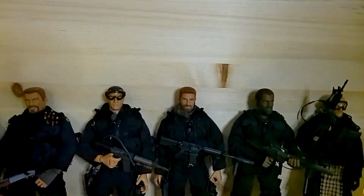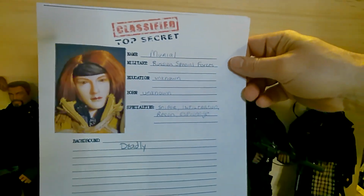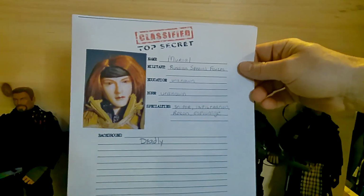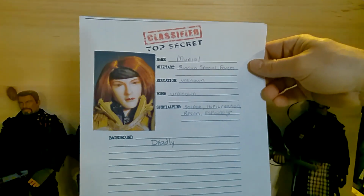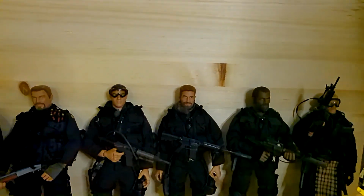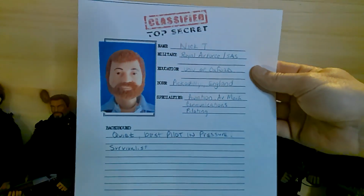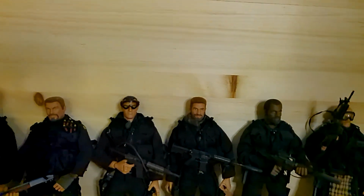Pete. This is Muriel. She's actually in this team, but I moved her out of the box because she's a very rare figure. To replace her would be almost impossible for me because she's worth about, I don't know, $250 now. I can't even remember the company, but this is Nick T. He is strangely my pilot.